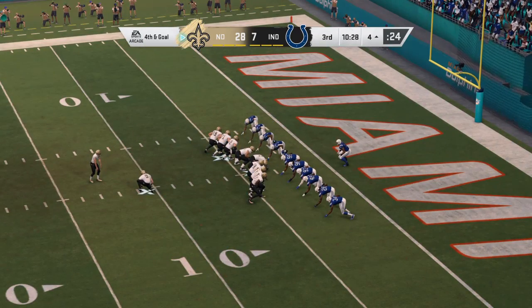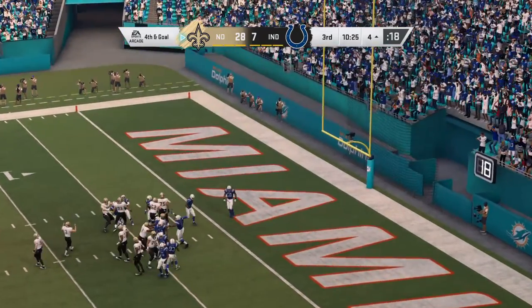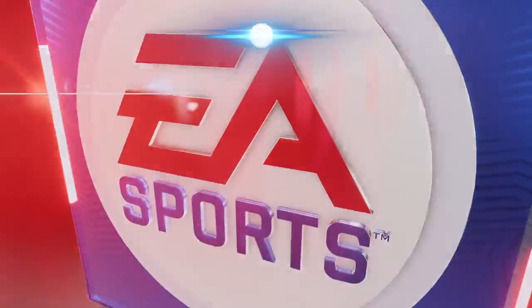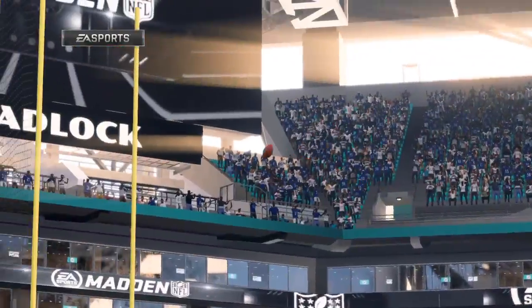Now Lutz for the field goal try. From the right hash here, should be an easy one. The kick by Lutz is good. And that will extend the lead out to 24. So put another 3 on the board. All things considered, a good opening drive to begin the 3rd quarter.